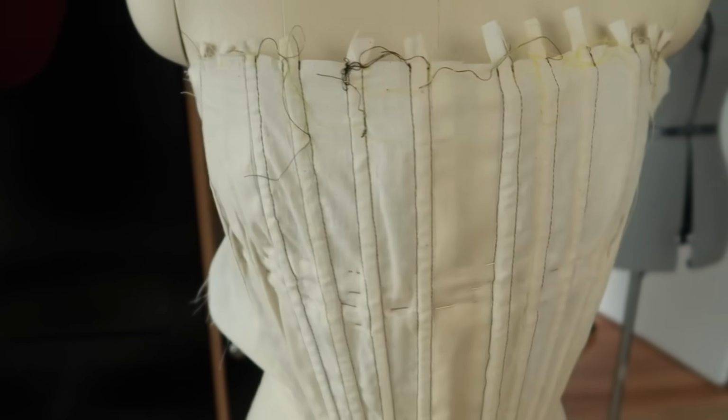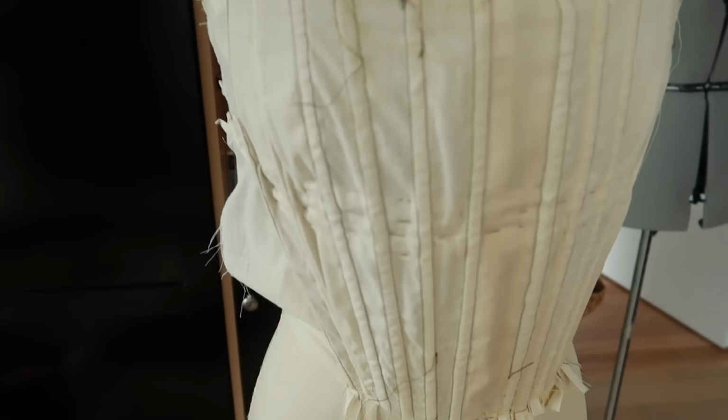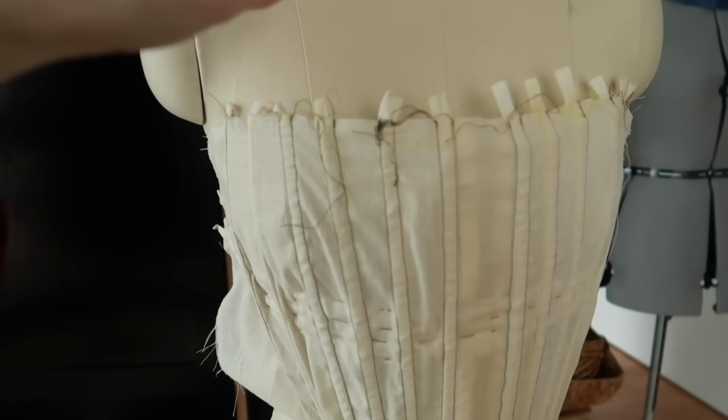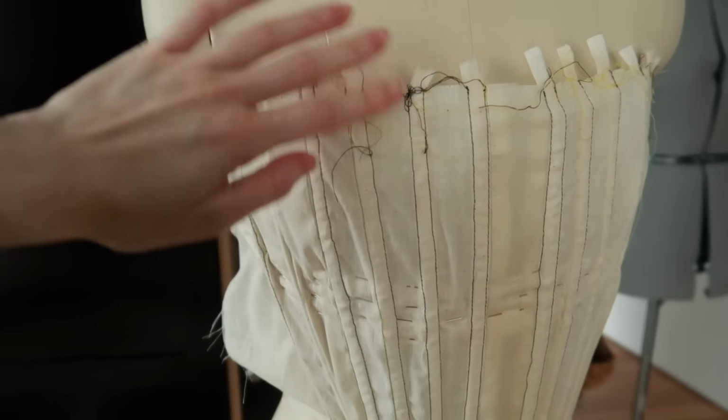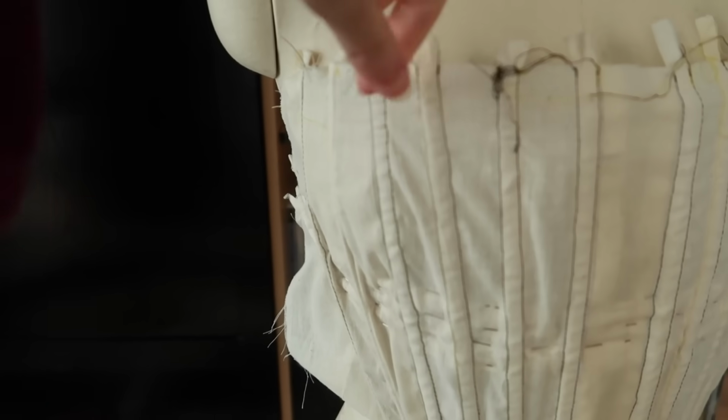So that's where we are so far, just mock-upping. It seems to be working fine. I'm ready now to get started on the bobbinet version of this. By the way, excuse this absolutely hideous stitching, but you know what, machines are not my jam.